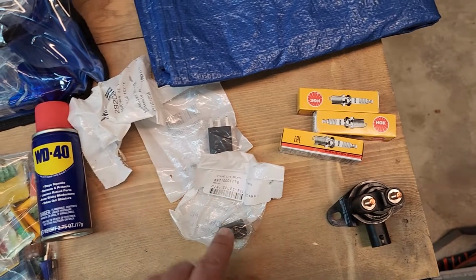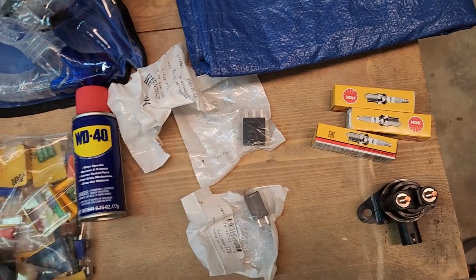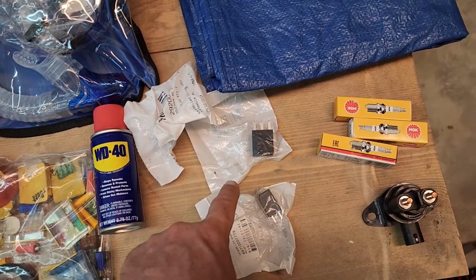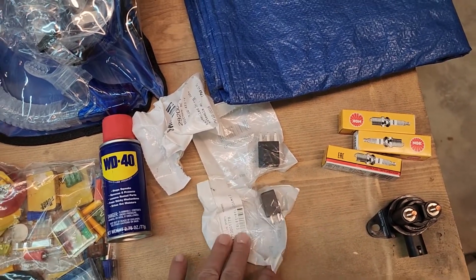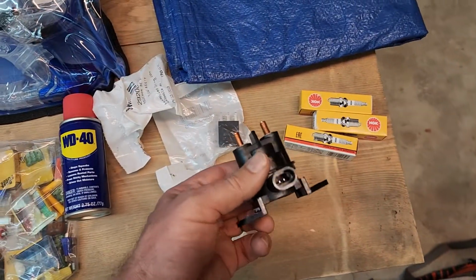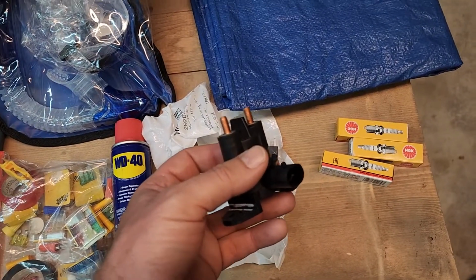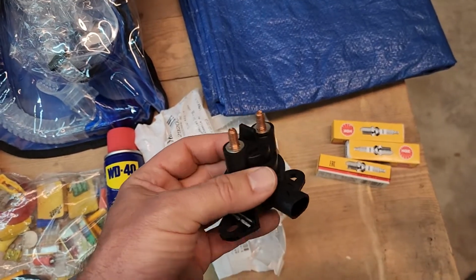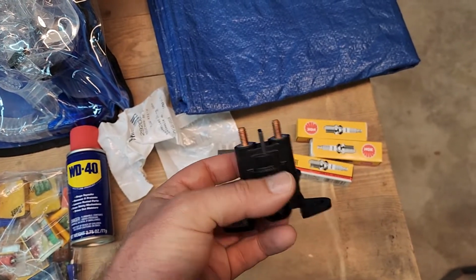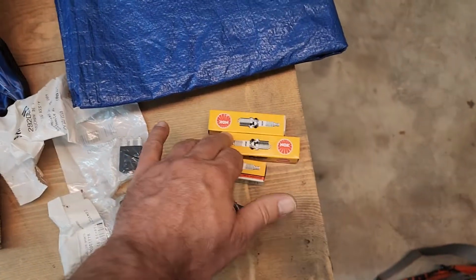Relays. So these relays are basically giant fuses, and just like the fuses, it's good to have spare relays. And there's two sizes on my Sea-Doo, and so I went ahead and purchased both sizes, and I have spare relays. Starter solenoid as well. This is a common part that can go out, especially with me. I'm going to be starting and stopping the ski quite a bit, way more than the average owner would be. And I've had one go out on me, and so it's just good to have that as a spare part. And then, of course, spark plugs.